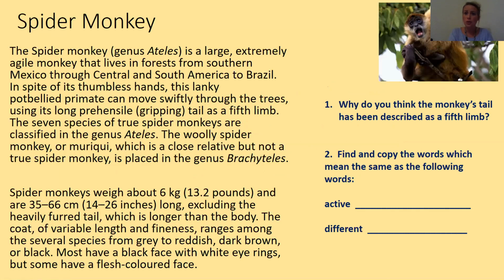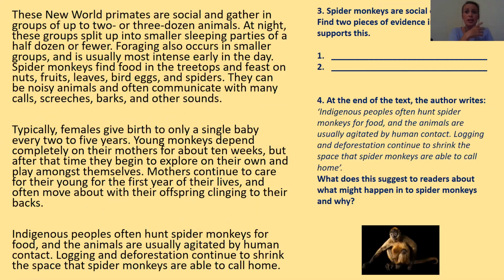So, the first questions I'd like you to think about are linked to these 2 paragraphs here. So we've got, why do you think the monkey's tail has been described as a 5th limb? And then find and copy the words which mean the same as the following words, active and different. And then on the next page, we've got some other questions. Spider monkeys are social creatures. Find 2 pieces of evidence in the text that supports this.